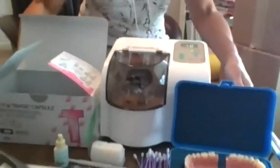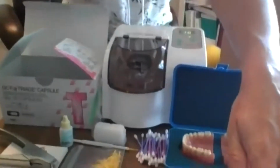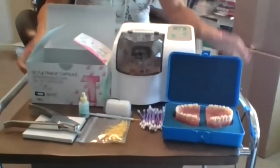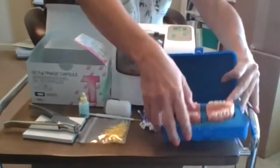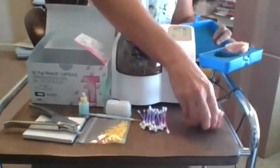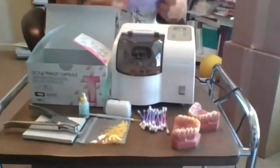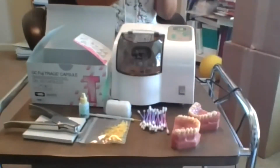This is my little makeshift demo setup here. All right, awesome. I'm hoping you guys can see this. I think if I move back, that's a little bit better. Okay, so what I'm going to do is go through a couple of techniques with you guys. I'm going to try my best to suit up as if I am working on the clinical side. Obviously, I've washed my hands first. We're going to glove up.